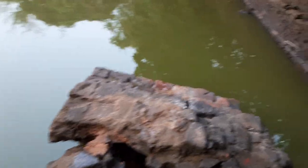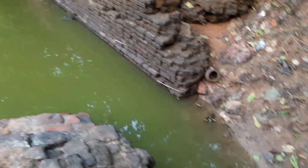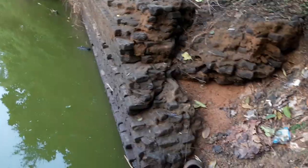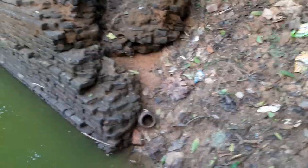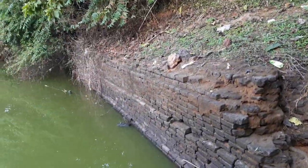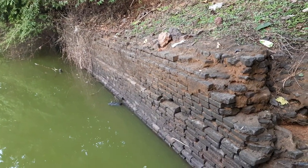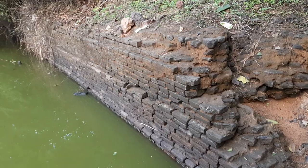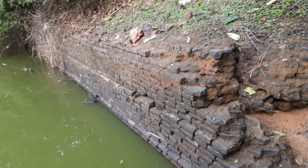Now these are modern bricks, but these bricks here are not modern bricks. You can see them slightly flattened and elongated. These bricks were made in the 15th or 16th century, when the Malla kingdom was at its peak.